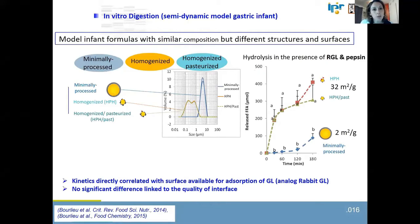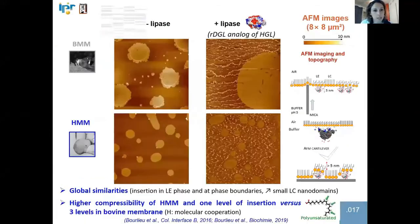We could also experiment that on a model infant formula having similar composition but different structure and size. So a coarse, minimally processed emulsion in comparison to two homogenized emulsions. And we could see that the kinetics of release of free fatty acid was really dependent on the surface available for adsorption, and at equal surface, with or without protein, was not affected by the presence of this protein.